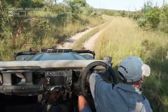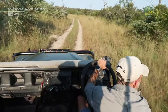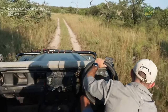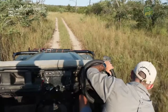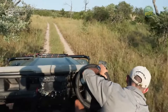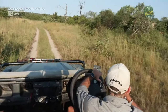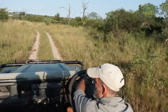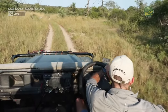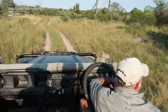Little water hole down here. I don't see any leopard there waiting. I also didn't see any more tracks, so I do think it was the leopard we had earlier this morning that walked off in that direction, but I could be wrong. Definitely worth checking down here. Nice and slow and careful.